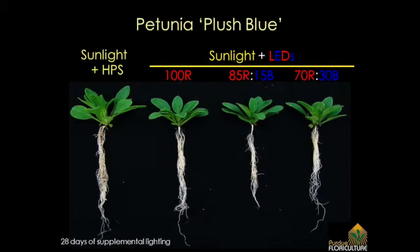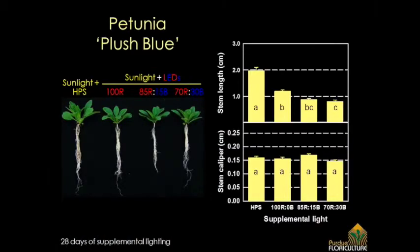And here we have our Petunia Blush Blue. So again, under supplemental light, sunlight and HPS lamps, and then our increasing amounts of blue light. One of the things that obviously you can tell is that those plugs that were produced under LEDs are much more compact than the ones that were produced under high pressure sodium lamps. And we can definitely see that in this figure.